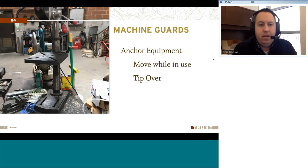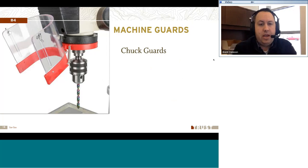Also on machine guarding, drill presses. Here's an example of equipment that might tip over. Sometimes it's a little top heavy. You want to make sure that it's secured down to the floor and that it won't move on you as you're using it. So check for those things.